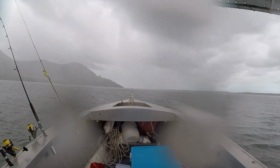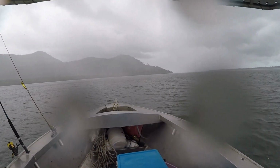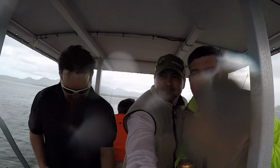And for God's sake, check your weather forecast. Get yourself a good weather app, Willy Weather, Sea Breeze, something like that. Last thing you want to do is end up out in the rain, or even worse, caught up in a storm with big seas, like these whackers.